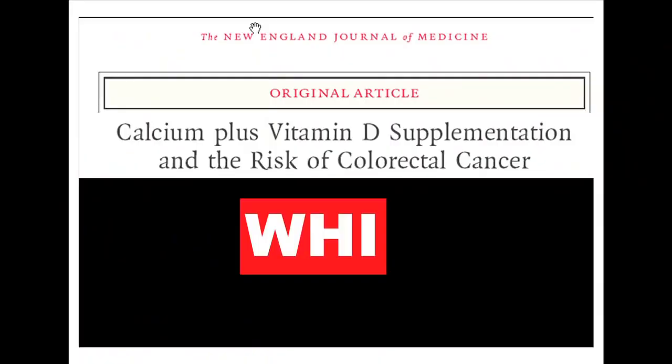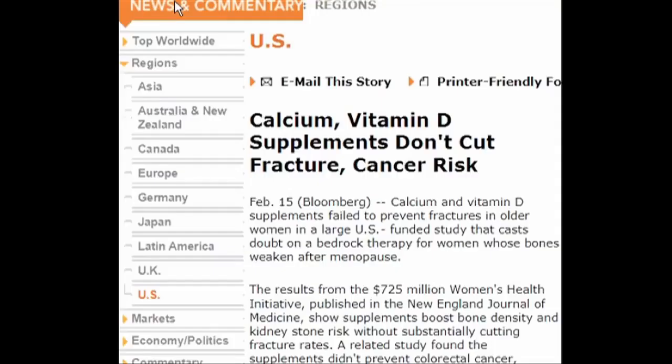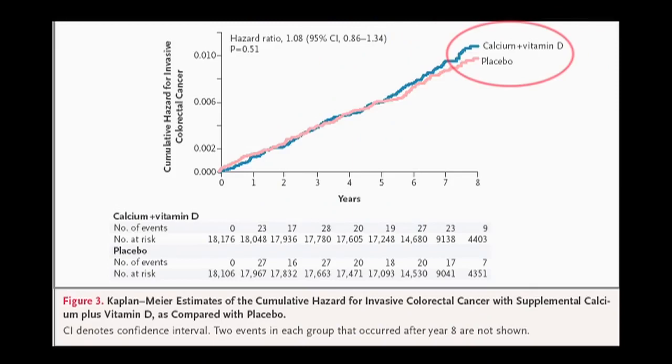What does the IOM say? Read the randomized controlled trials. And what bigger and better study is the Women's Health Initiative, right? And so this was what resulted. Calcium and vitamin D did not cut risk of cancer. There are the data. Look pretty impressive, as of no effect.